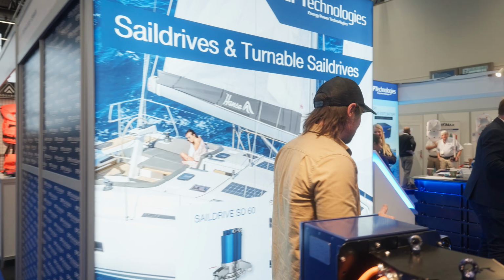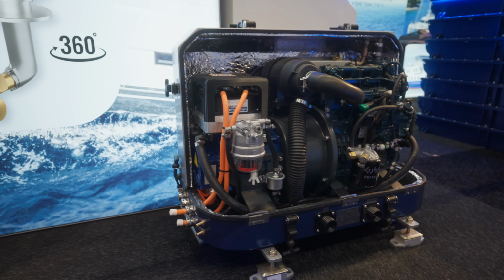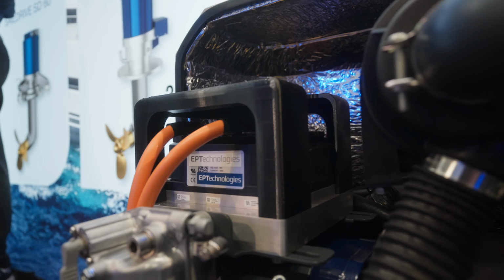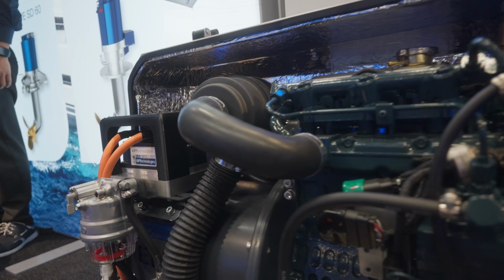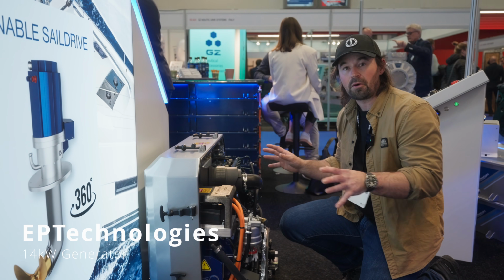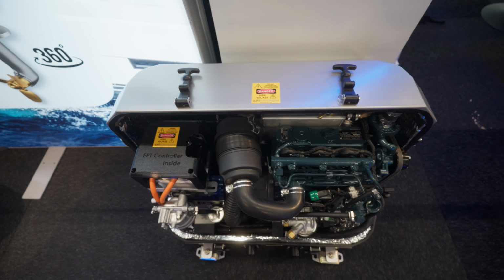So these guys have been working on this. It's a generator. Okay, this thing is insane. I think it's about 14 kilowatts. Let me have a look. So she's 14 kilowatts and 96 volt. So I think the cool thing about this is, right, it's a massive generator, and it's in a sort of footprint which is tiny. Normally you'd expect to see this as like a 4 kilowatt.